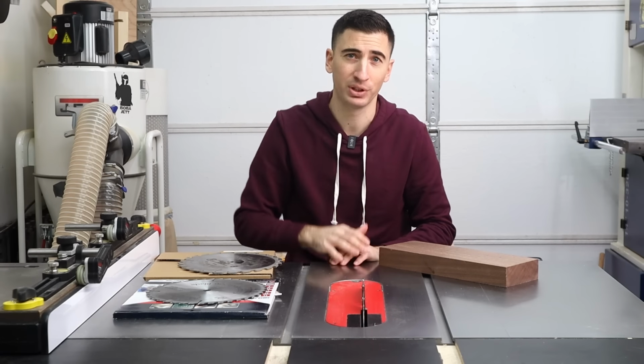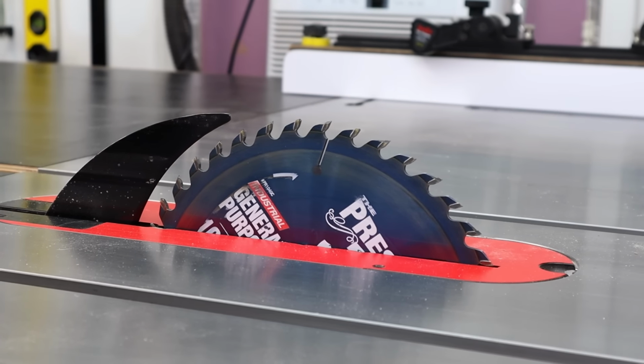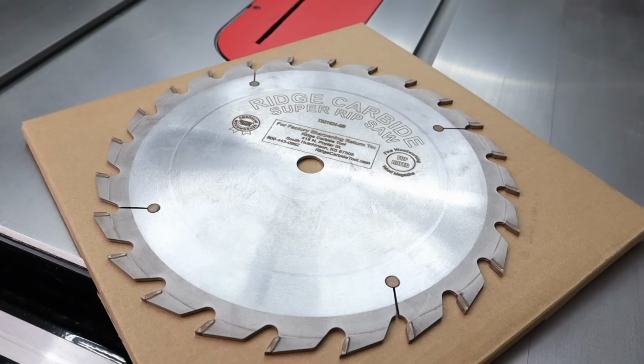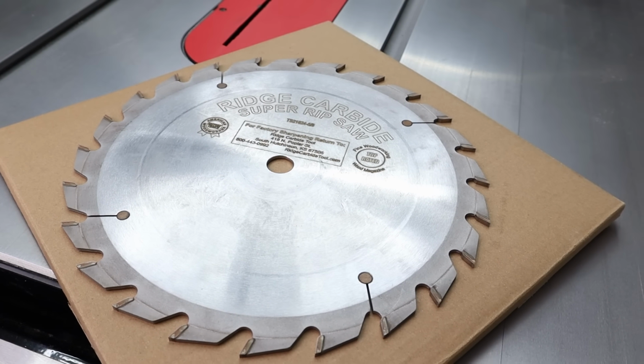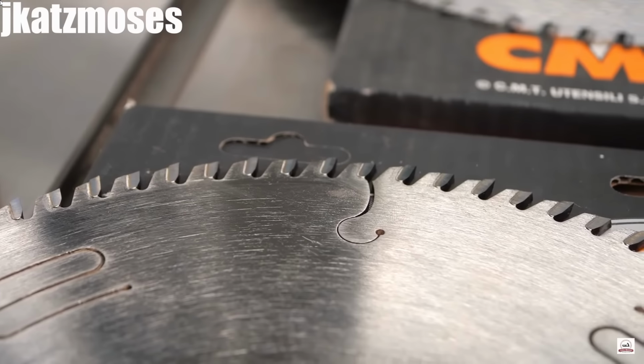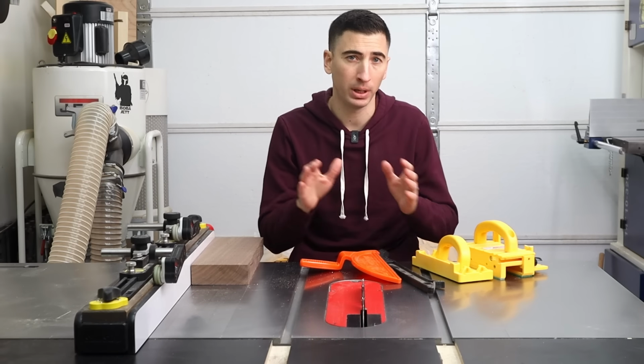I use two blades in my table saw. Now, the first stays on for 75% of my work, and that's a 40-tooth general purpose blade from Amana. If I'm going to be doing a lot of ripping and working with dense species, I switch to a dedicated 24-tooth rip blade from Ridge Carbide. Now, they also sell dedicated crosscut blades that have more teeth, but quite honestly, I've never seen the need on my table saw.